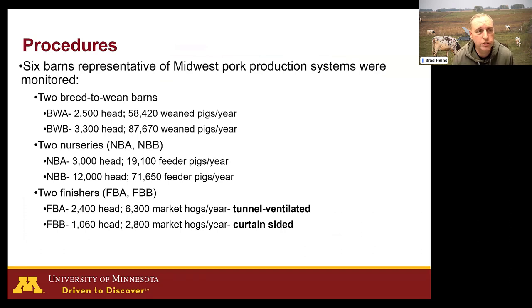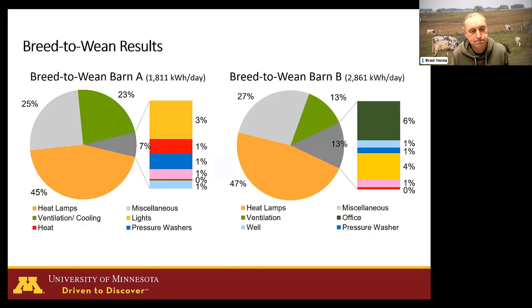We looked at six barns that were very representative of pork production systems here in the Midwest. We looked at two breed-to-wean barns, 60 to 90,000 wean pigs per year. We had two nursery barns, a little bit different in size: one was 3,000 head, the other was 12,000. And then we looked at two finishing barns, different in the number of hogs marketed. You also note that one of the barns, barn A, was tunnel ventilated, and barn B was curtain sided. We'll see what the results look like.